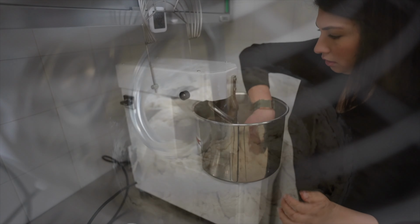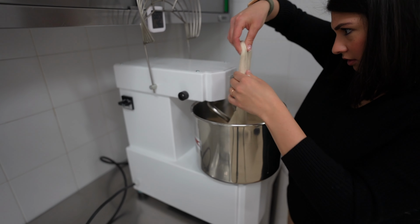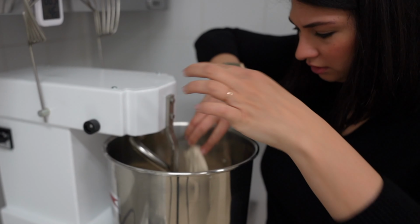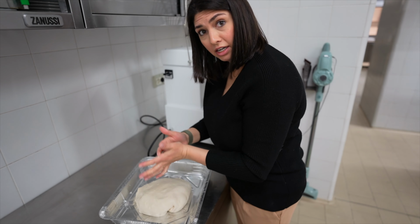Check on this little guy. Oh yeah. Nice little wobbly dough here. It's very good. Does my window pane test really well. Alright, so we're gonna do a bulk ferment here. Just gonna put this right in here, cover it up with some plastic, and let it sit overnight.